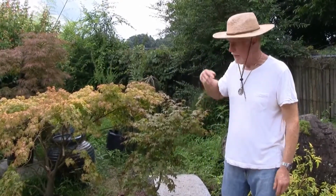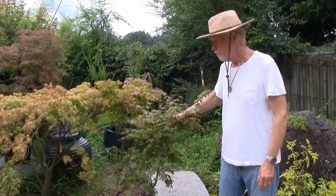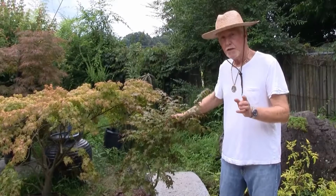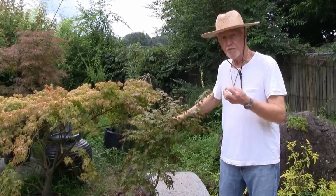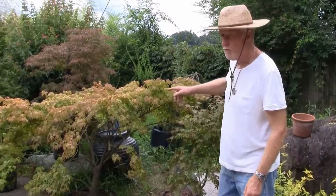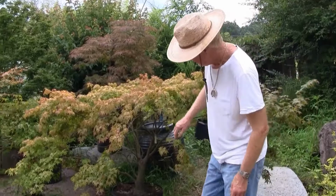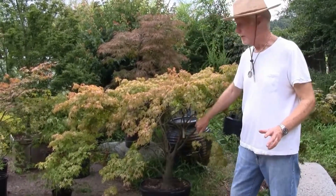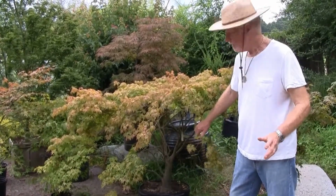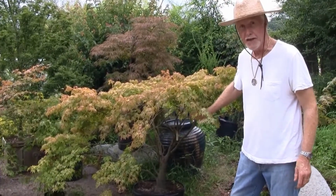Just going to walk down the line of different ones. This is called the Shoujo. Beautiful spring. In the spring, the buds come out a soft pink. It's unbelievable to see this on a maple tree. One of my favorite varieties over the years is Kashima. This would be a delightful landscape tree, or if you're young enough, a 20-year endeavor to create an awesome bonsai.